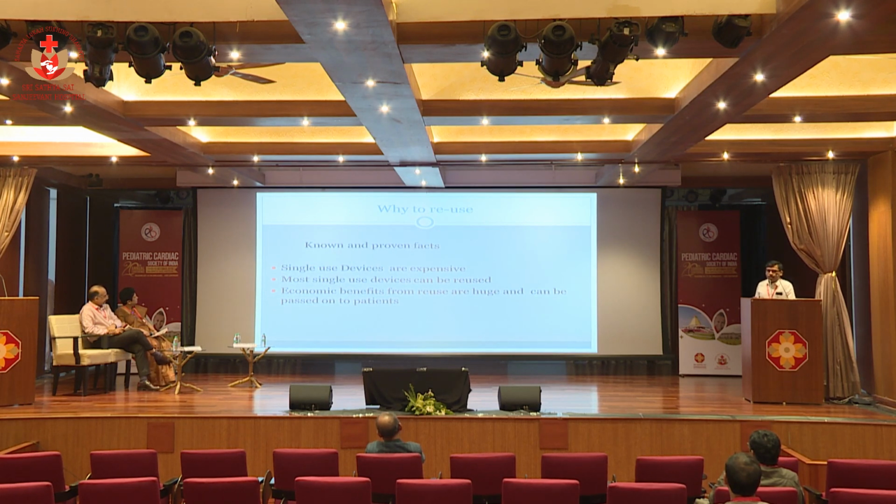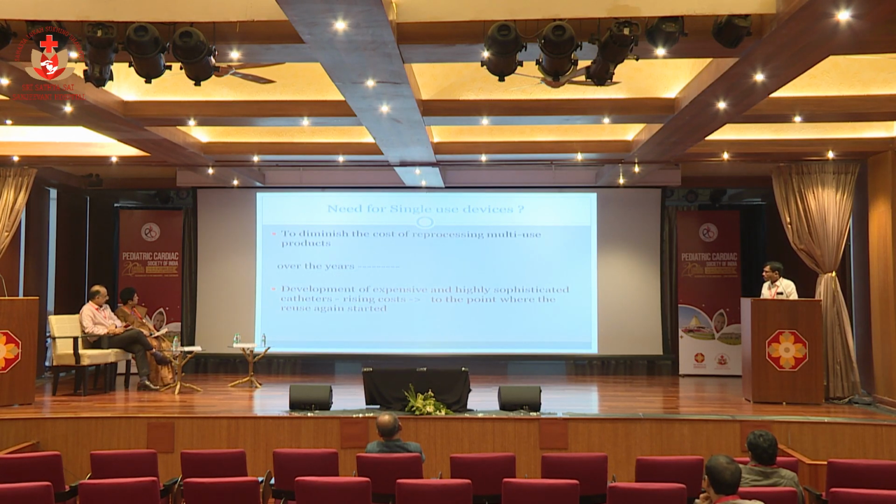There are a few known and proven facts. Single-use devices are expensive, there's no doubt about it. Most single-use devices can be reused. Economic benefits from the reuse are huge, documented by various studies, and they should be passed on to the patients.